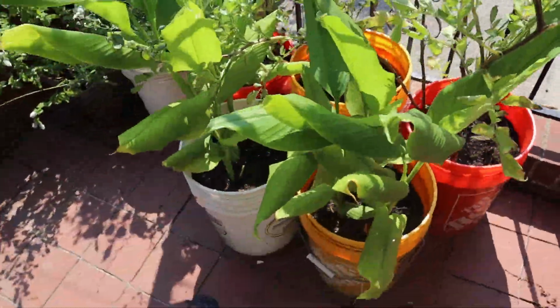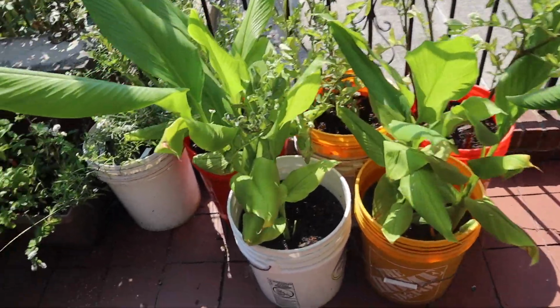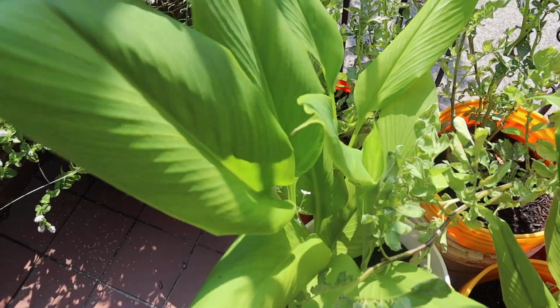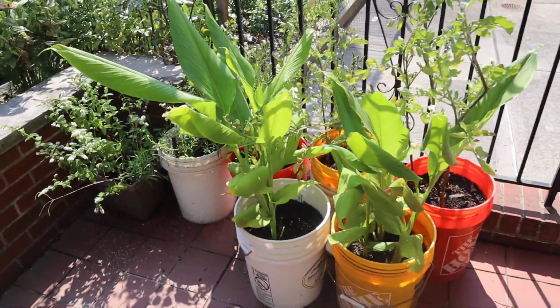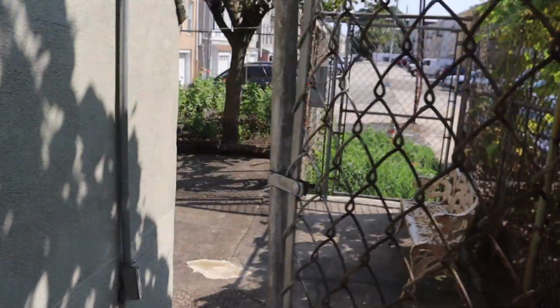And then we have the turmeric, which is looking amazing. Look how nice this turmeric looks. It grew so much in a month. It's amazing. Hopefully we'll have at least a very good turmeric harvest this year. Now let's move on and take a look at the other plot.